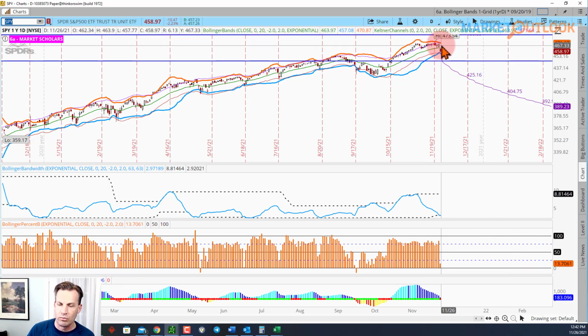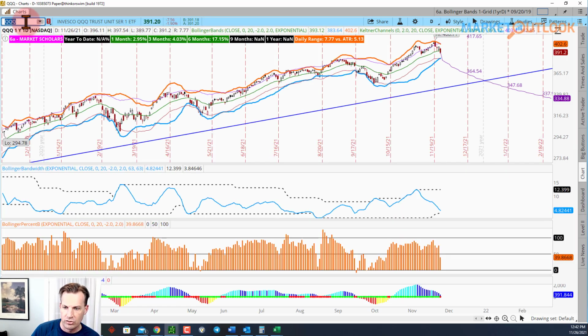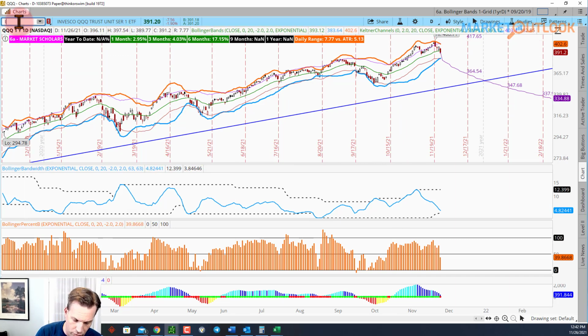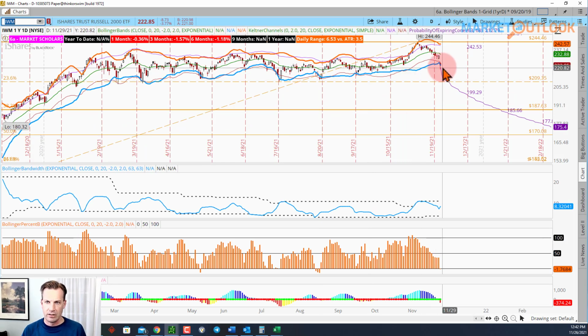The Keltner channels are breaking out of the Bollinger Bands. You can see for the Q, that's what gives you your red dot here when your Keltner channels are back outside of the bands. Note that it's the reverse for IWM. So IWM, big breakout to the downside below the lower band, just barely closing below. It was a lot more below, but also below the lower Keltner channel.